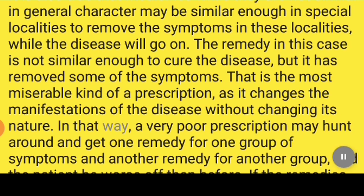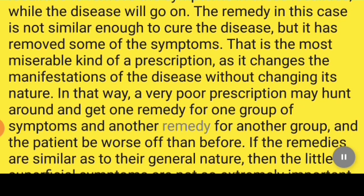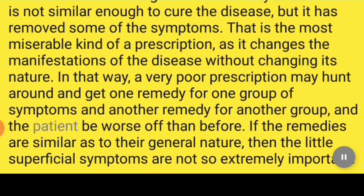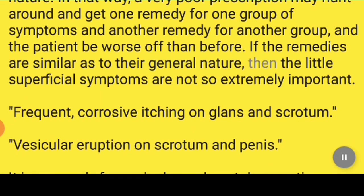In that way, a very poor prescription may hunt around and get one remedy for one group of symptoms and another remedy for another group, and the patient be worse off than before. If the remedies are similar as to their general nature, then the little superficial symptoms are not so extremely important.